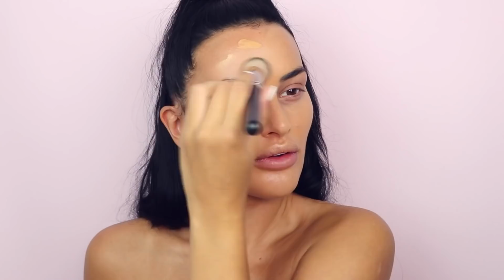Another one, if you are on a budget, that I love from the drugstore is the Maybelline 24-Hour Stay. That one is really, really good as well. One of my faves from the drugstore. This is a buildable full coverage as well. You can have it as a medium coverage foundation and you can build it up. I like to build it up to full coverage, of course. I mean, this is me we're talking about.